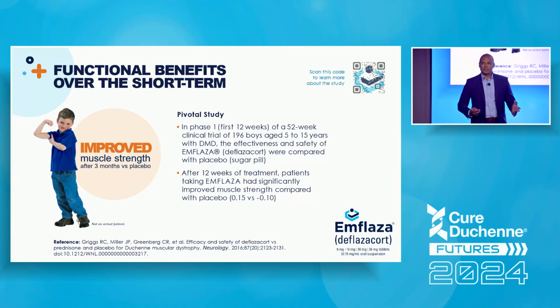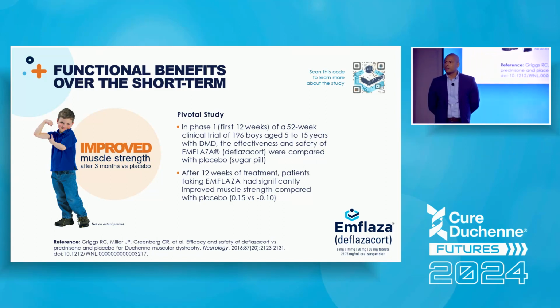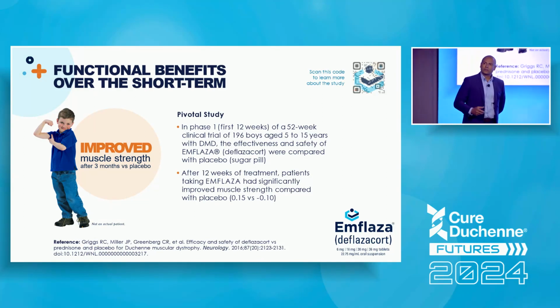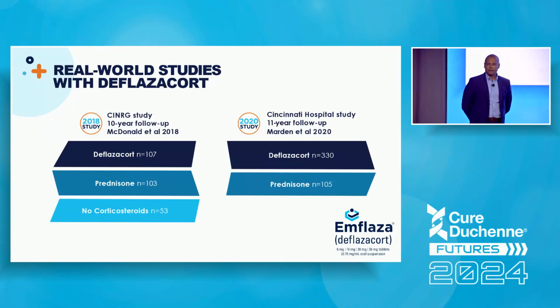That was very important for demonstrating the impact in the short term. But what's not shown in this slide was that there was also a statistically significant preservation of muscle strength amongst the Emflaza-treated boys at 52 weeks when compared to prednisone. And that distinction in therapeutic effect is important and is only seen after long-term data collection, which underscores the limitations of clinical trials and reinforces the importance of collection of real-world data. And I'm going to share a couple of those studies with you now.